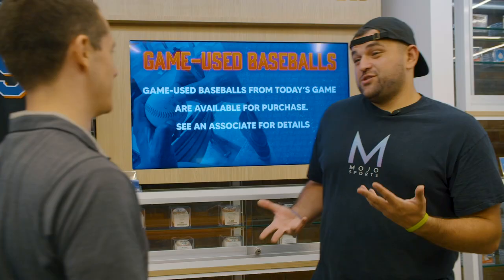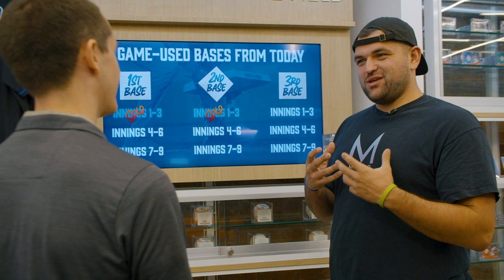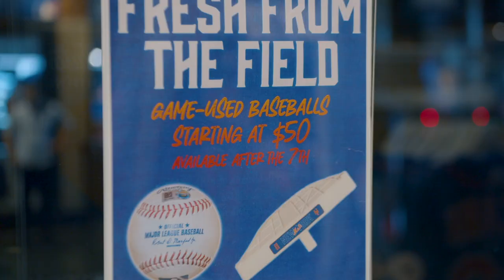All right, so when I used to go to games, you'd get a little program, and I used to keep the ticket. But I never had the opportunity where I could go to a game and actually buy the baseball or the base or the game used item from the store. And you guys offer that opportunity. If I'm a first time fan walking in the store and I want something game used from today, how does that happen? Yeah, so that's one of our big things here at the Amazing Memorabilia store.